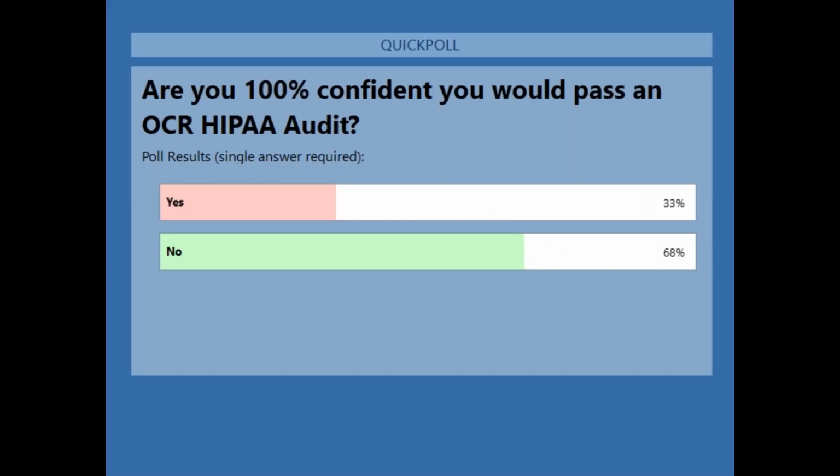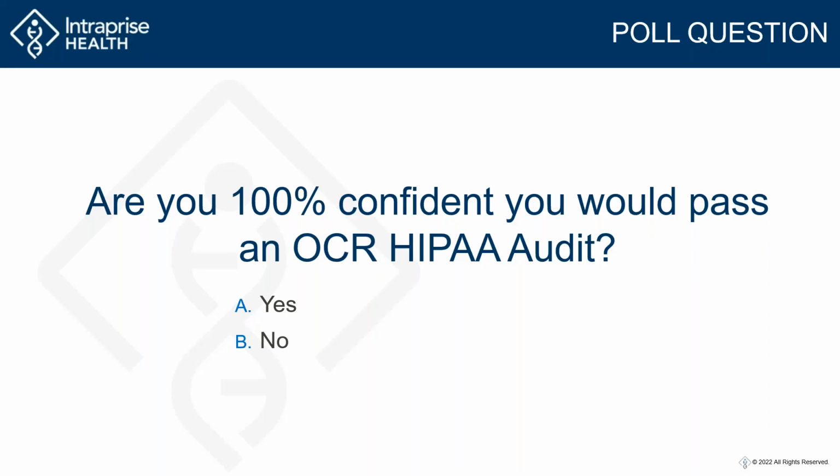So 33% and 68%. So basically 70% are not confident that they would pass, 30% are, and I'm assuming that's by nature. Hopefully those of you on this call have used our software, and we give you that 100% pass rate guarantee. But we usually find, this is interesting, about 90 to 100% say if OCR came knocking on our door, we would not be confident. We don't know what they're looking for. We don't know how to put the report together. We don't know how to aggregate the data to calculate our risk. It should run through a threat matrix. So there's a lot of uncertainty there. I'm at least happy to see that number is up 30%. So that's a good thing, and we're moving in the right direction.